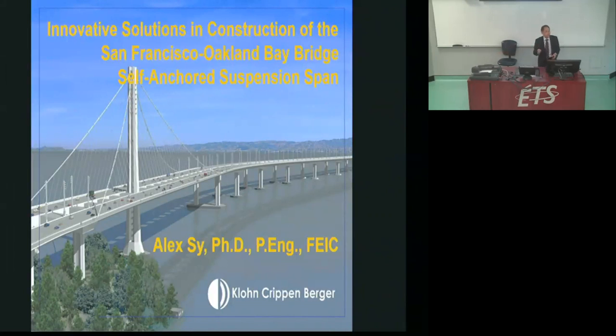This self-anchored suspension bridge is part of the San Francisco-Oakland Bay Bridge East Span Replacement Project. So it's only one component of it. And this unique design came about through a referendum and a design competition. The winning design was by T.Y. Lin, a very famous California bridge company.